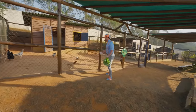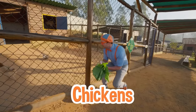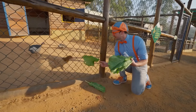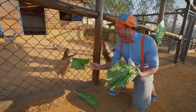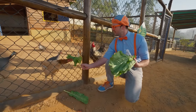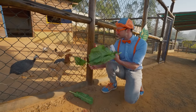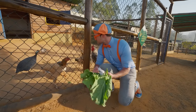Whoa, chickens. Wow, here you go. Hey, chickens. Here you go. Are you hungry? Yeah, these chickens look like they're very hungry. Whoa, what about you? Anyone else? Here you go. Whoa, I actually got special permission to go inside with these chickens. Okay, here, I'll be inside real soon, okay?